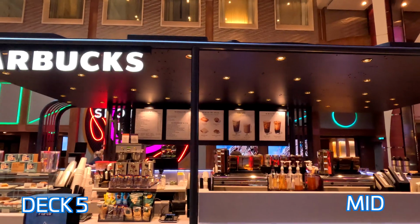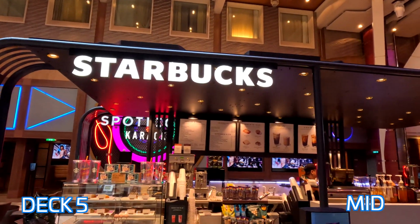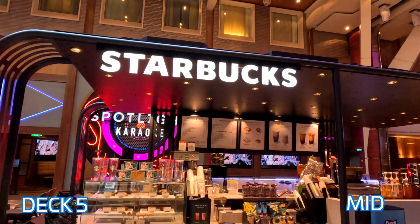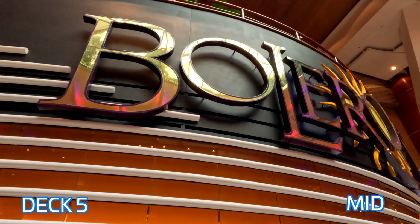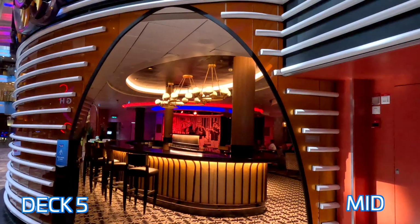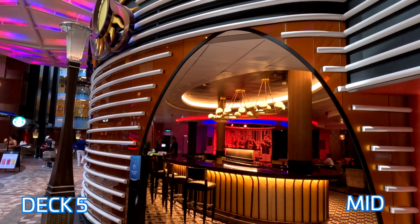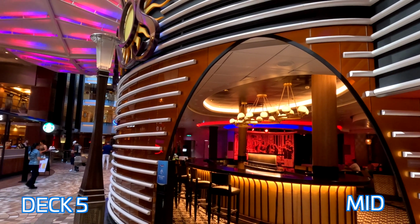Here we have another look at the Starbucks. Actually, it's officially licensed Starbucks, so you do get all these actual Starbucks menu items, and even some coffee mugs with Oasis of the Seas on it, which is really cool. But right next to that, we have Boleros, which is another place for some live music, another bar found here on the Royal Promenade.